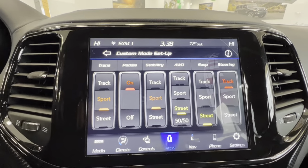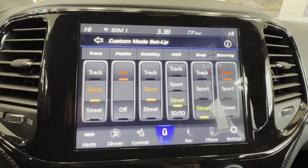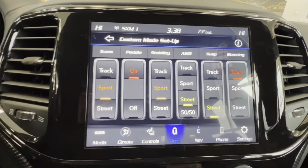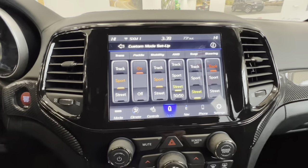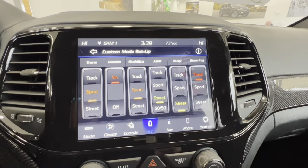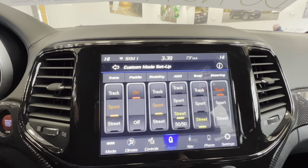However, in the Jeep Grand Cherokee, I don't know if it must be calibrated differently, but it does kick up to seventh a lot easier in the Jeep than it does on the Durango. When I do that comparison between the two, I will talk about that more. But for today's video, I'm not going to talk about that anymore because we're running out of time here. We wanted to do a quick walk around. We're just talking way too much about this. So let's move on. This is my current custom mode setup.